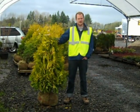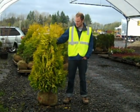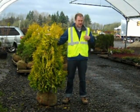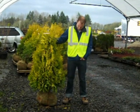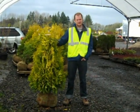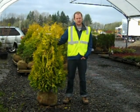Got a Thuja Techny Gold Arborvitae. Mature height of 15 feet. Beautiful chartreuse color, just like my vest here. I don't know, what more can I say? It's a zone hardy plant, great for the upper Midwest. Get them now, put them on your order.